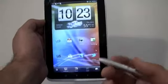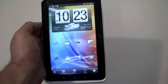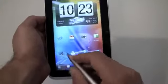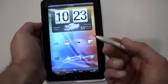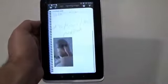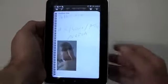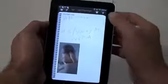So in getting used to the device, I took a lot of screenshots that I didn't mean to take, because I had the pen in hand, and I said, all right, well, let's launch Notes. And then instead of launching it, I took a screenshot, because that's what it's set up to do. But if I go to Notes, Notes is cool because Notes is set up to sync with Evernote.